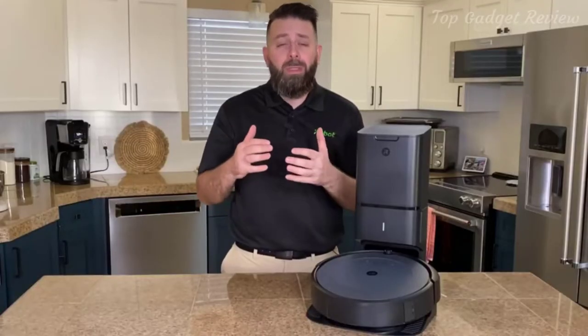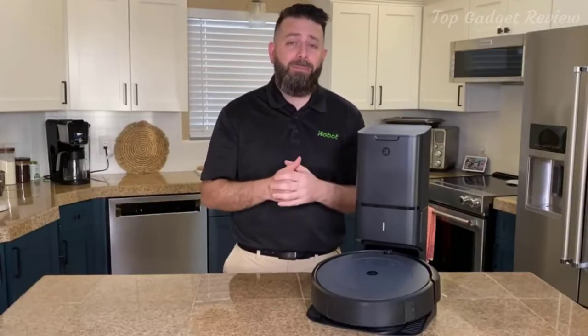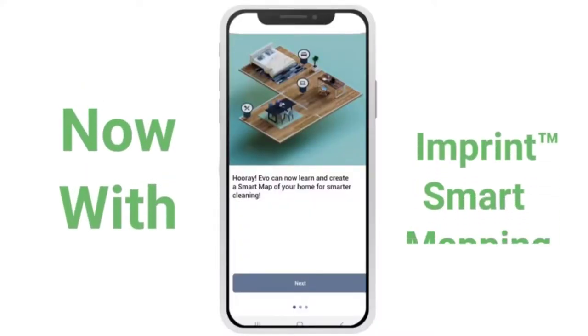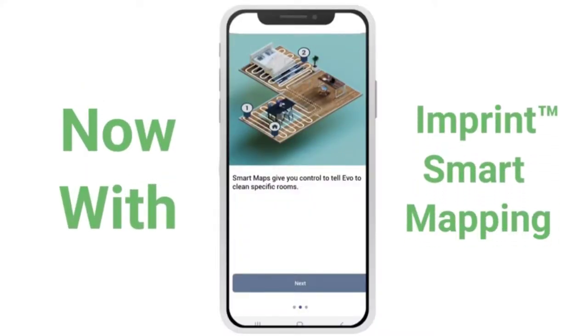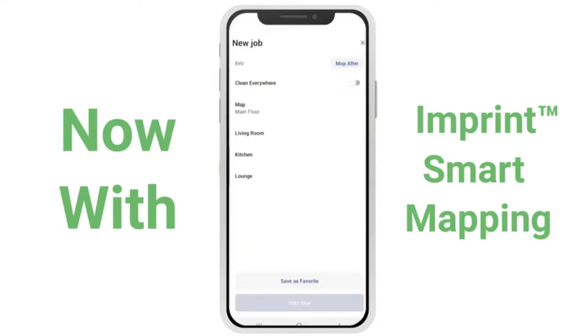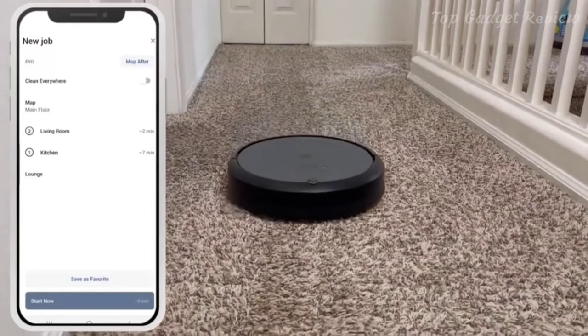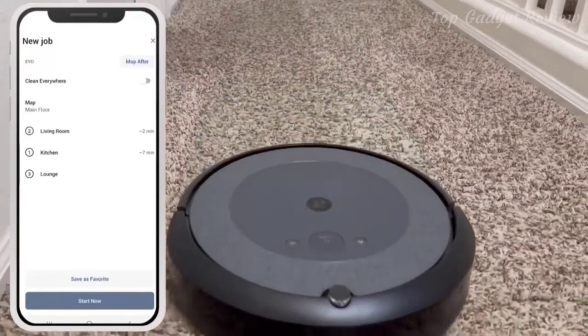Have a larger home, multiple kids, pets, maybe all of the above? It's not a problem. It now includes our intelligent imprint smart mapping, where you get to pick and choose when and where you want Roomba to go clean in your home. Maybe you just want to clean the master bedroom and the dining room, and they're on the opposite ends of the house. Roomba's going to take off, do those rooms in the order that you chose, and then return home right after.